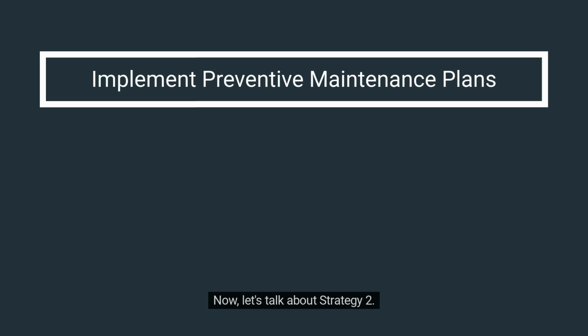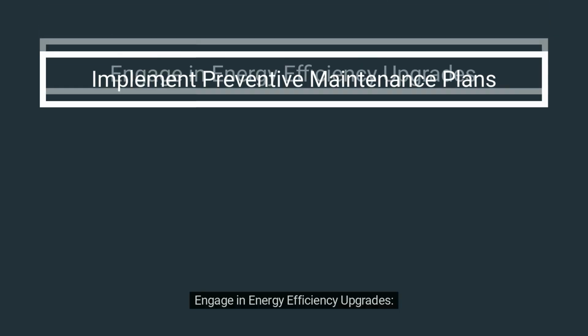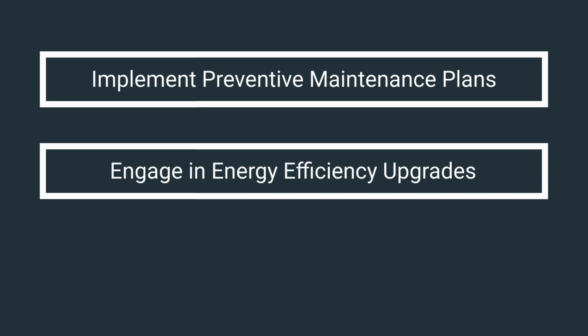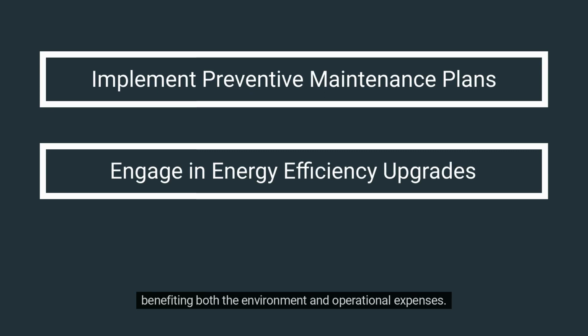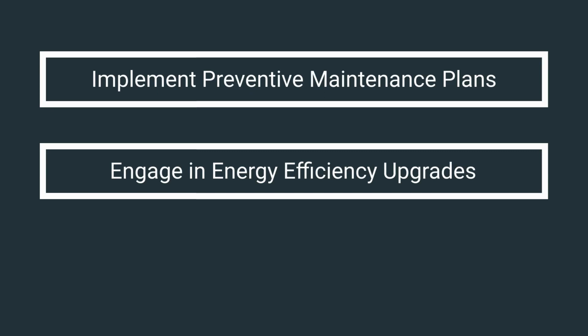Now, let's talk about strategy 2. Engage in energy efficiency upgrades. Save up to 20% on energy costs annually by investing in upgrades like LED lighting and programmable thermostats, benefiting both the environment and operational expenses.